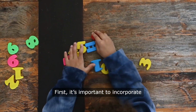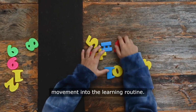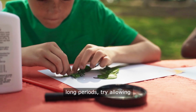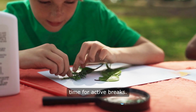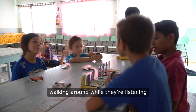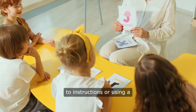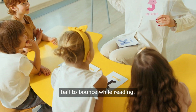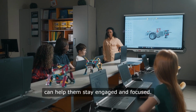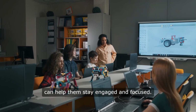First, it's important to incorporate movement into the learning routine. Instead of simply sitting at a desk for long periods, try allowing time for active breaks. A kinesthetic learner may benefit from walking around while they're listening to instructions or using a ball to bounce while reading. Incorporating movement into study time can help them stay engaged and focused.